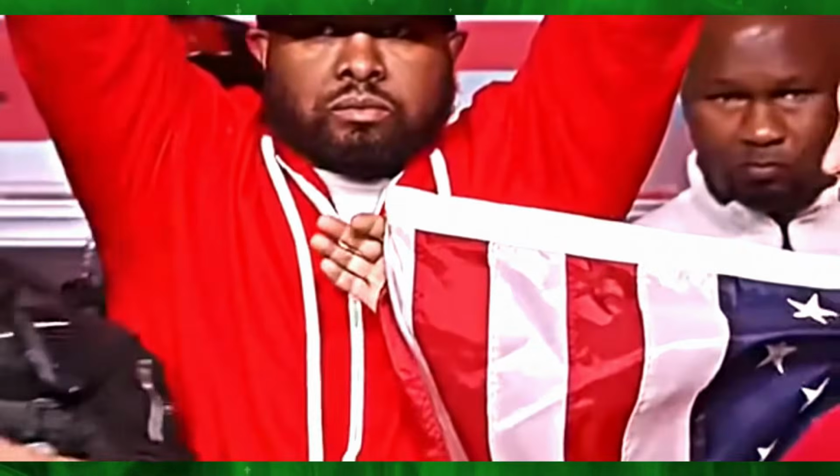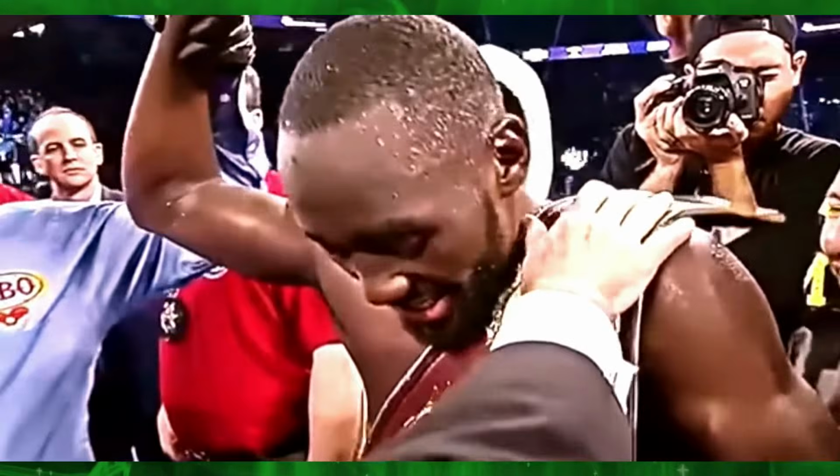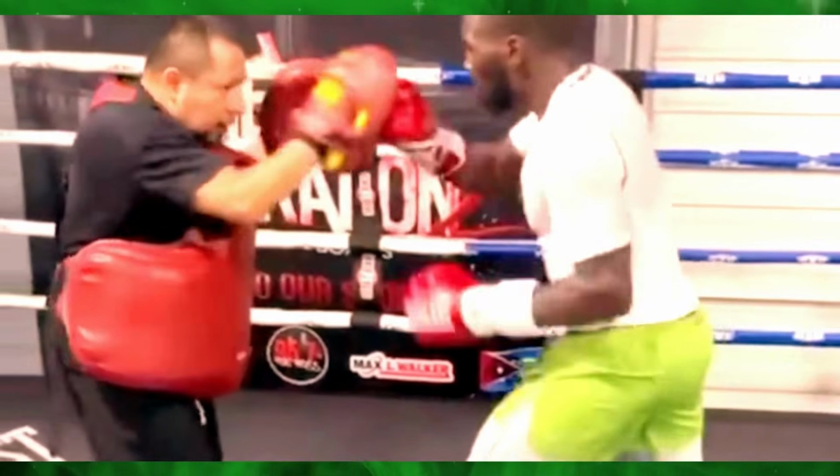Prior to the emergence of that super fight, Crawford's most challenging assignment was his 2023 bout with rival Errol Spence Jr., which Bud decisively won, solidifying his dominance in the pound-for-pound division.